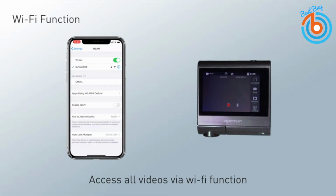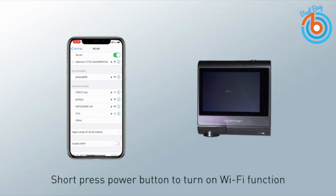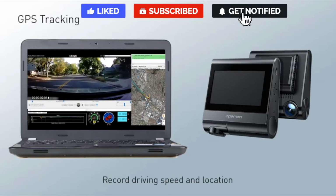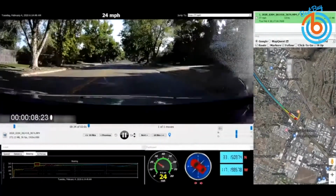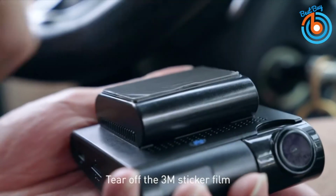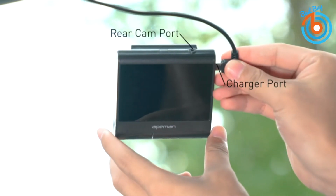It shoots Ultra HD video in single lens mode, and dual Full HD video. The touchscreen has a better color contrast ratio, and better viewing angles. Rear cam can be a backup camera, safeguard your journey. It is easy to check and download your videos on your mobile devices, and share them on social media. The detachable GPS module allows you to easily track location, direction, speed, date, and time on the computer.